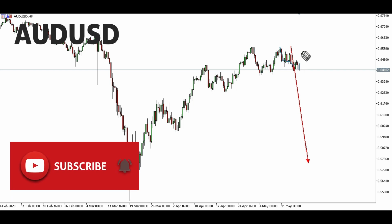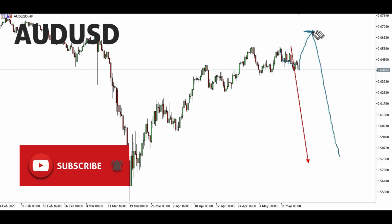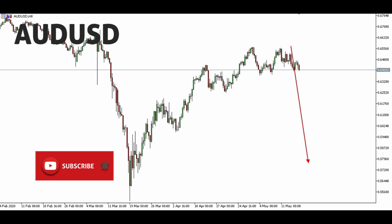This next week there's a chance we might push up to this level, then sell from this level here all the way until this level. So if you are holding this sell from here, be careful with this one. We are likely to get this up move until this level, then we get a sell position. So for AUD USD, we're not looking forward to trading any buy. All we want is sell positions because the sell has more reward.